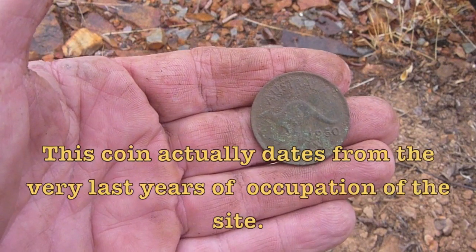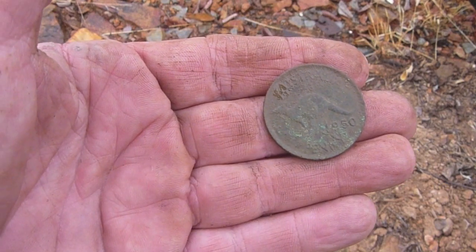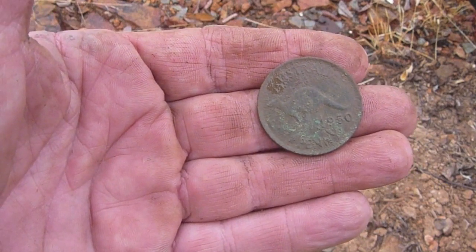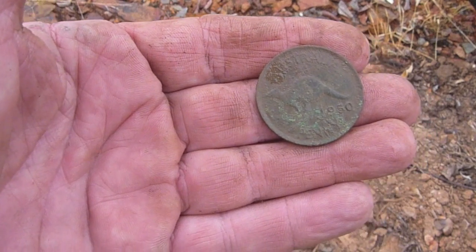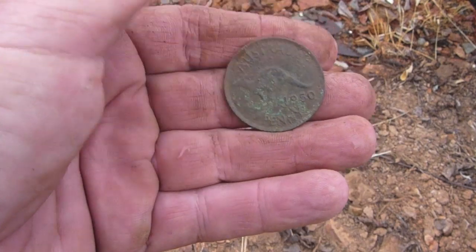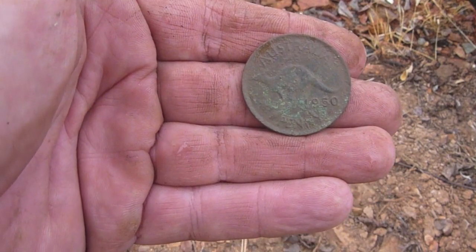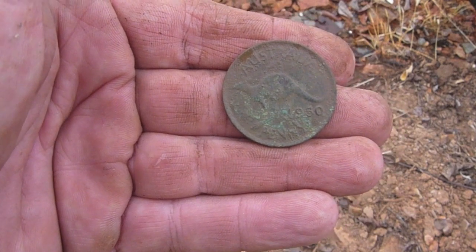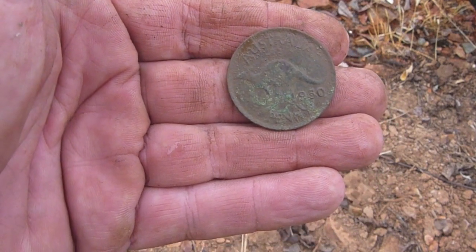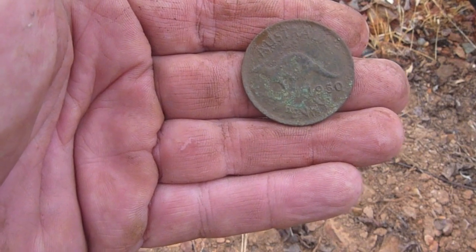I actually expected that to be a Britannia coin because this town was pretty much all abandoned by the Second World War. Well, that shows that there's a few old hardy miners kept on in these little tin shanties, and hence the coin from the 1950s. Well, that's a beauty under that bit of tin. I'll start moving more of this tin gingerly in case there's a big snake under there, but there's got to be more coins and relics hidden under these old sheets of tin.